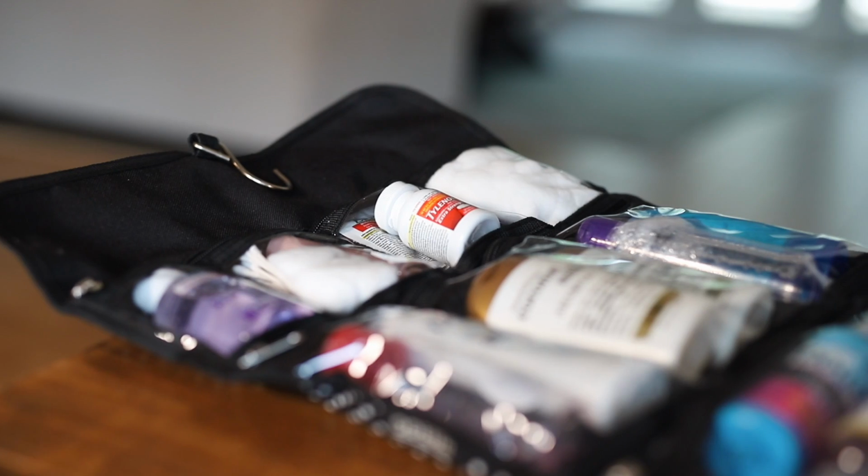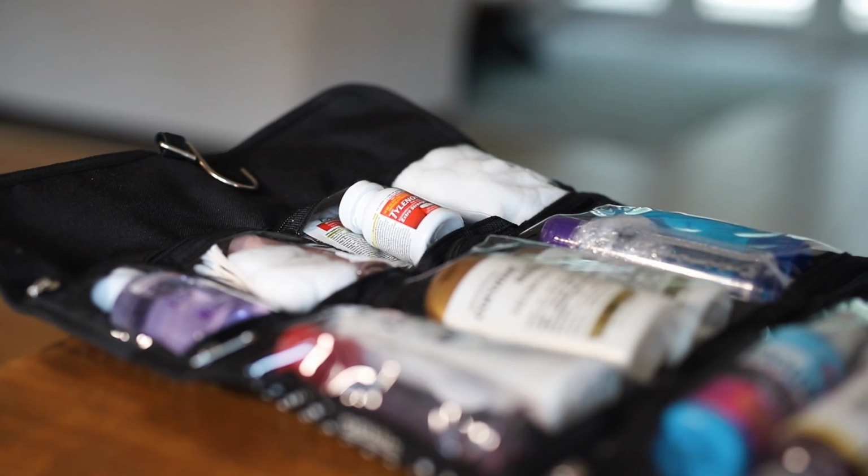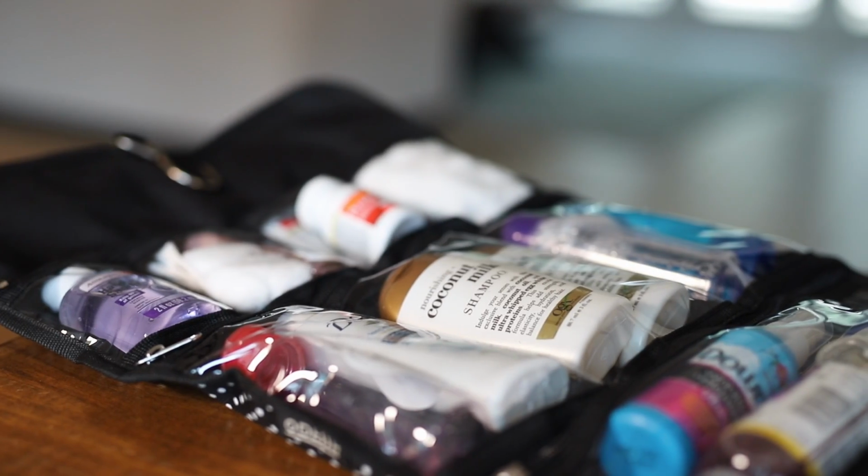But this little handy dandy thing hangs on the back of your door or your towel rack. It holds all of your toiletries, or at least the good majority of them. And it keeps your bathroom sinks uncluttered. So if you've ever been in a cruise bathroom, you know that they're very small and the counter space is very little. So get you a hanging toiletry bag.